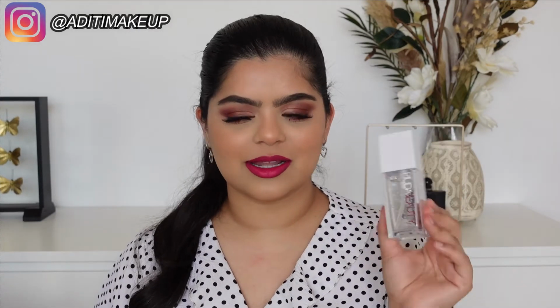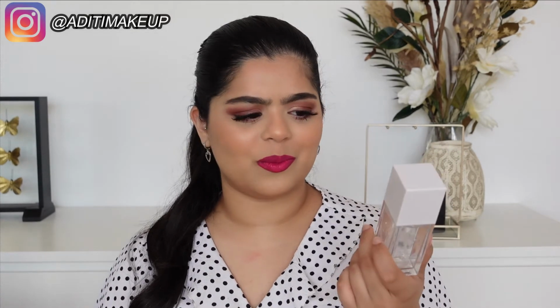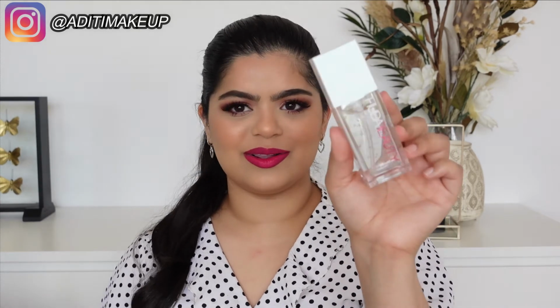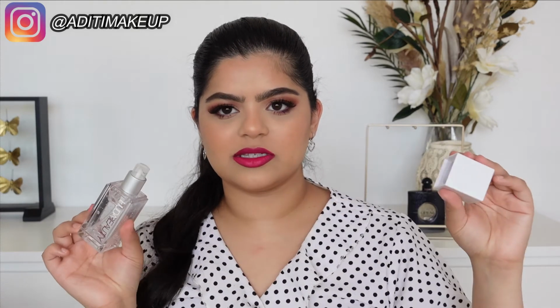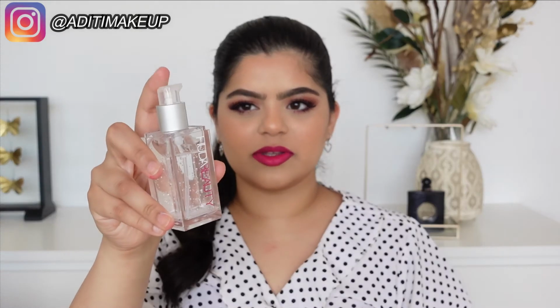I only purchased it like a month ago, and I believe this has been out for almost a year now. I really love this primer. I don't know what it is about it. Maybe it's just the way it looks, and it's very attractive as a product. And the bottle, I love how it's a square container, so it's really easy to carry around. It's plastic as well, you can just chuck it in, you don't have to worry about it smashing. And it's got this pump, it's really convenient.